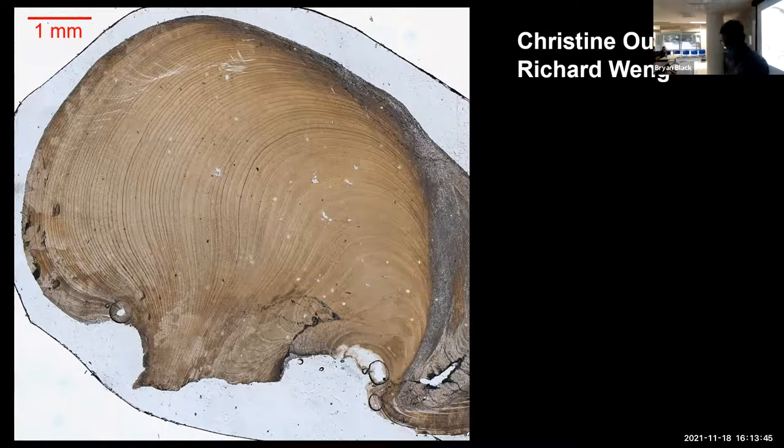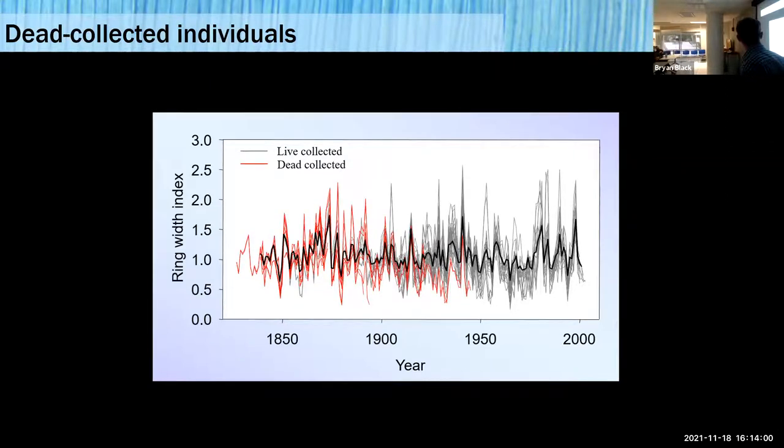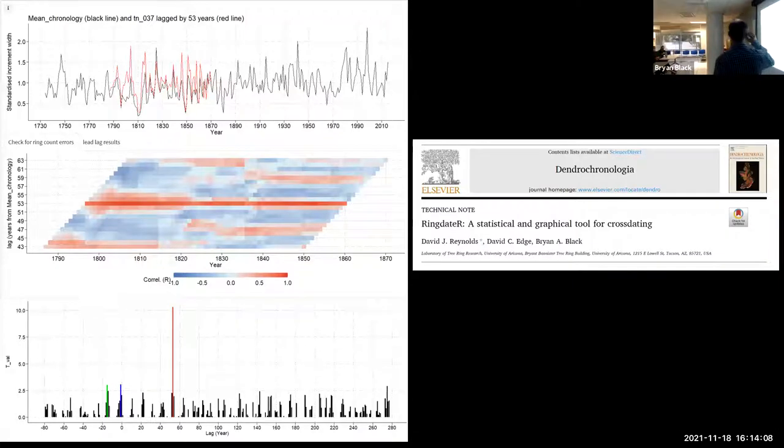And then what we can do is start to pattern match all these dead collected individuals with the live collected individuals. So here's, for instance, a dead individual in red. The pattern matches in, and this one. And keep building back in time, and matching dead collected shells also with one another. So it's this big puzzle matching process. And we developed some R coding to help with that too, this ring data software that you can dump a whole bunch of measurements into, and it can help guide the process of pattern matching, which we can corroborate visually. But it's piecing together this big puzzle of geoduck back through time.